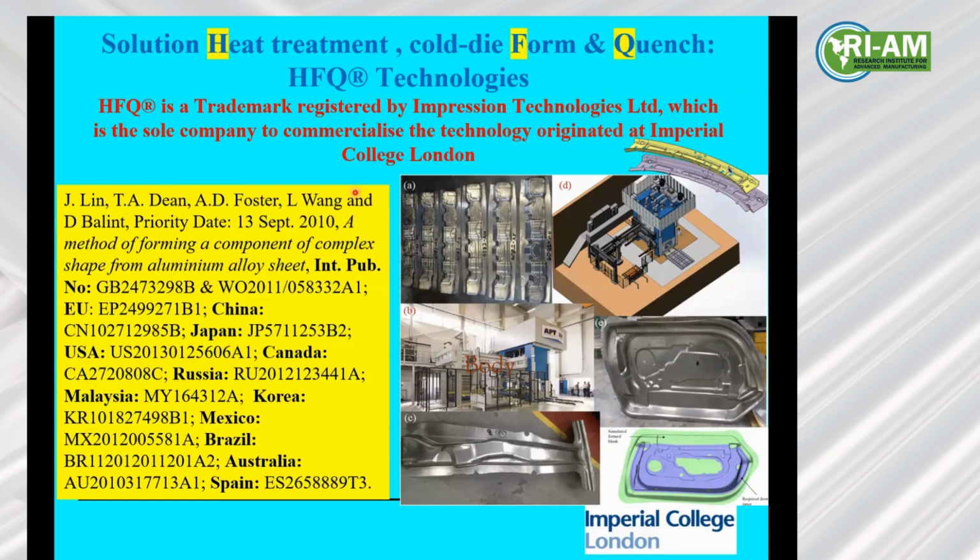We generated a technology called HFQ technology. Now we use it as a trademark. And 15 years ago, I proposed the three words and generated a patent, protected in many countries, including China, Russia, Korea, Brazil, Mexico, Malaysia, Australia, and many other places, plus Europe and America.